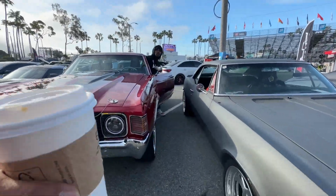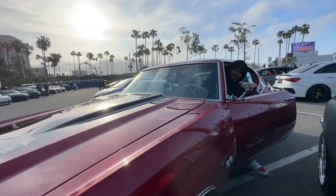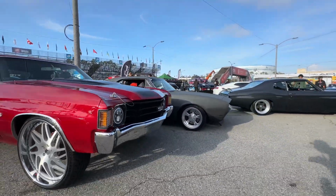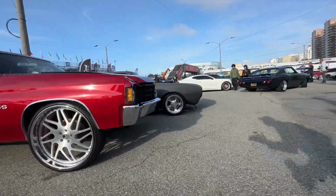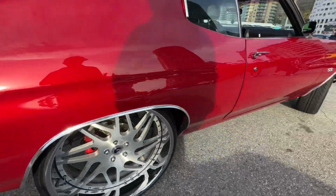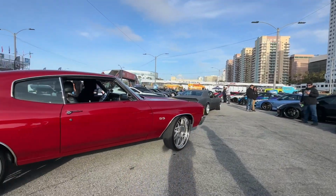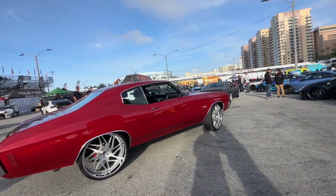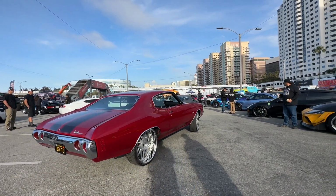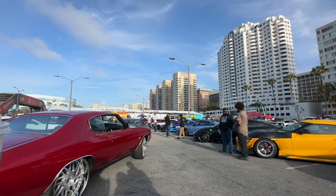So in order to run these rims, you gotta do a full redo. All the suspension's gotta be redone. Dang. What are those? 24s? Check out the rims. Look at the tires. There's barely any tire. How do you even get it on there? Yeah, that's a shiny rim, too. So in order to do that, he has to raise it and then put special suspension on it.